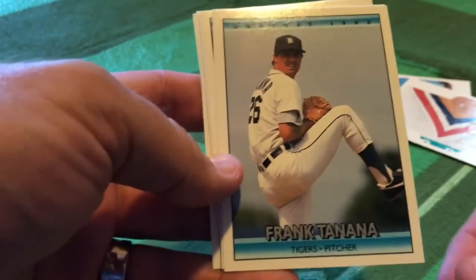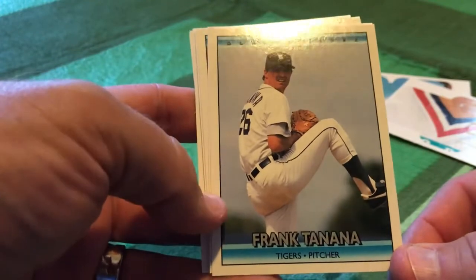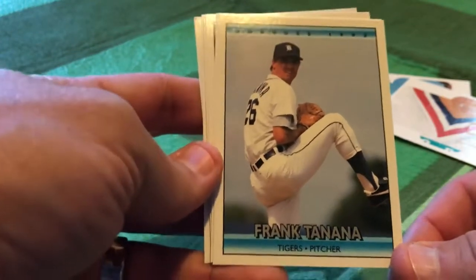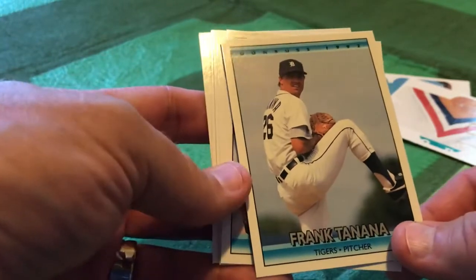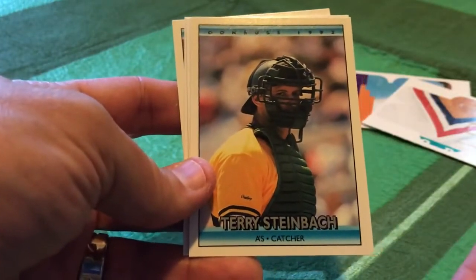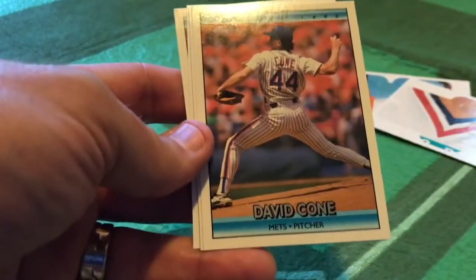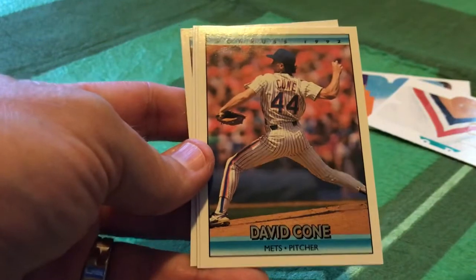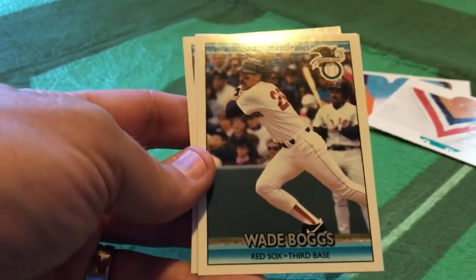The Banana, Frank Tanana, often overshadowed by teammates, notably Nolan Ryan with the Angels back in the 70s, but also Jack Morris and all the other great Tigers pitchers from the 84 team. Terry Steinbach, clearly incognito there. We've got Coney. The Wade Boggs All-Star card.